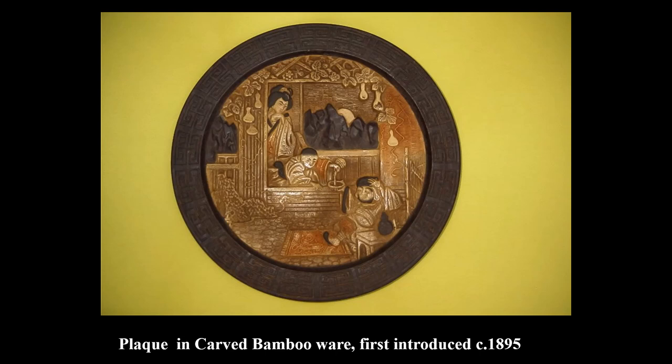They are not, it seems, to be great sellers, but they do illustrate to us the design inspiration for pieces such as this. I do like what appear to be a series of gourds hanging down from a plant above the main scene.